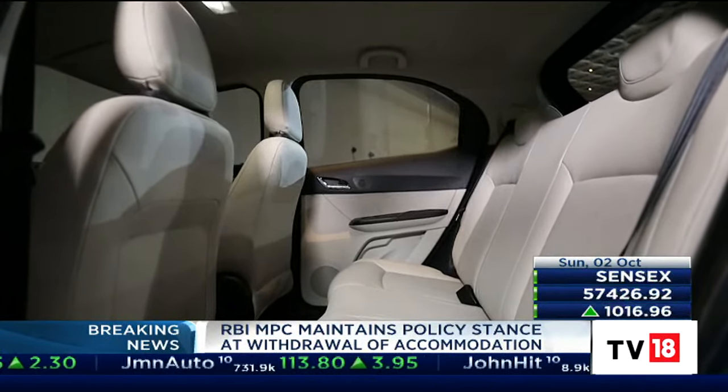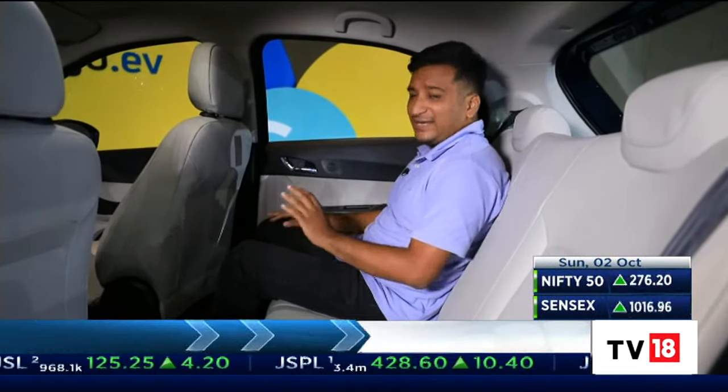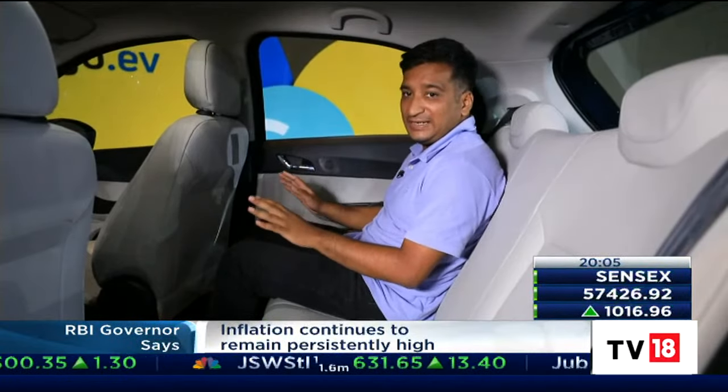Now to fit this 24 kilowatt hour battery pack into the Tiago EV, Tata Motors has split it into two parts, considering the smaller body shell it has to work with here. And that has led to some compromises, but not up to a level that you might expect. It's been quite neatly packed in.